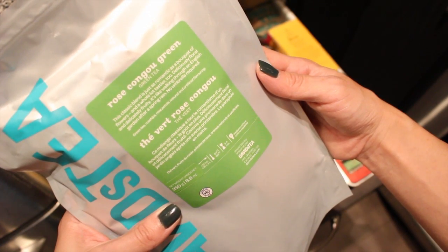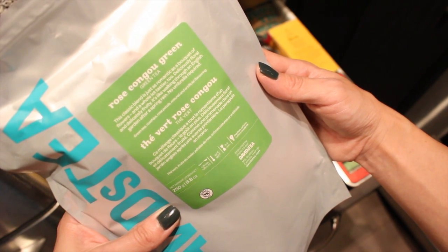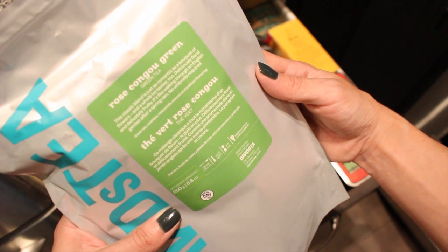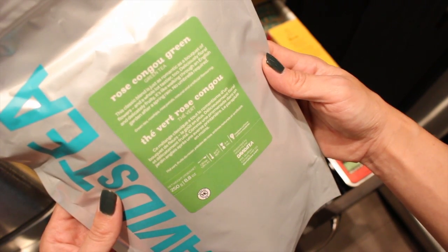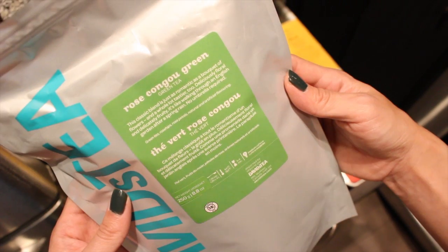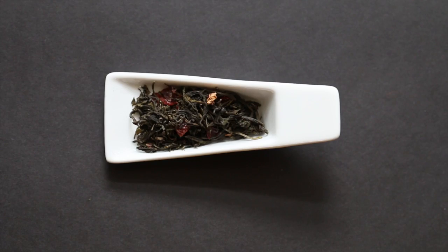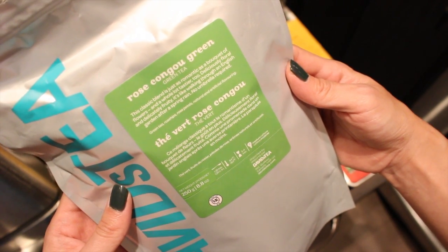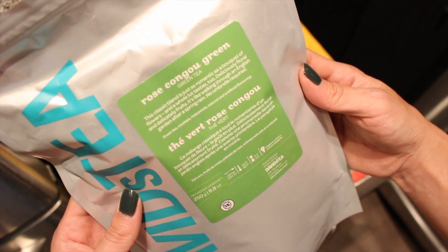Finally, this is my last tea that I'm going to be showing you today, and this completes my tea collection, except I have a few things at work that I keep there to drink. This is the Rose Congou Green, and this is a huge bag from David's Tea. Even though I don't really like green tea, I love rose, and this smells amazing, so I'm going to try this weekend as well. I have to say, doing this tea collection has made me kind of rediscover my love for tea, and I am very excited to be drinking these.